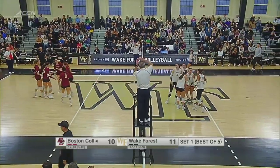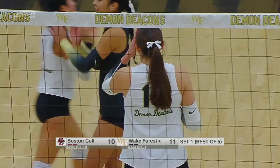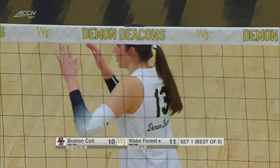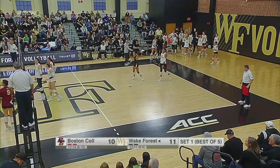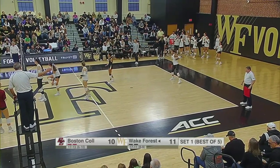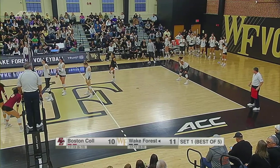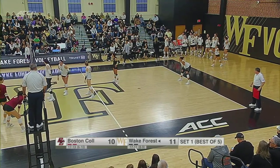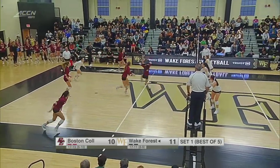Right back at it, Paige Crawford, second kill for her. She averages over 3%. And so far, this game's been very, very equal. Both teams are hitting exactly a 267. And aside from Boston College's two digs, everything looks almost identical amongst the teams statistically.